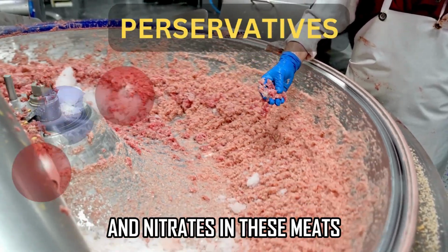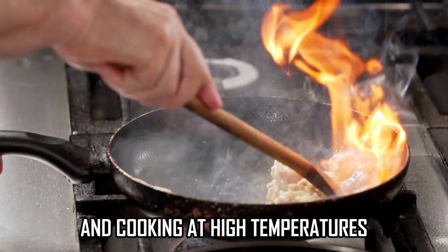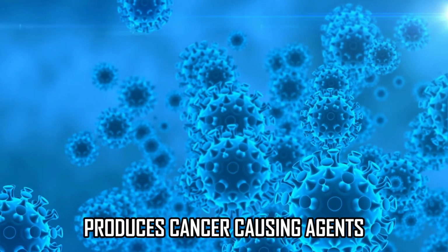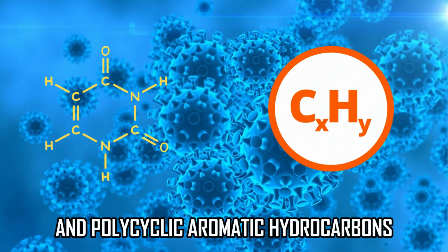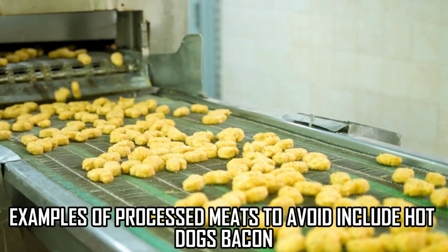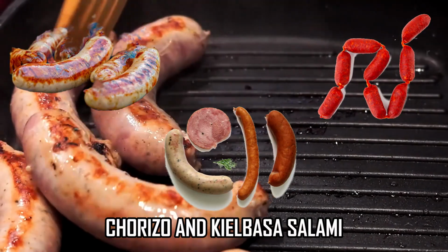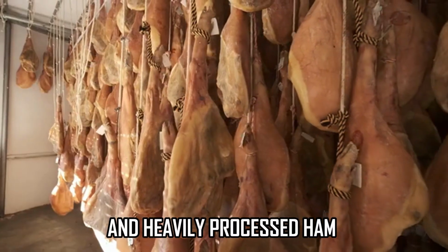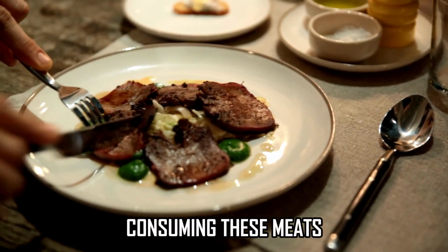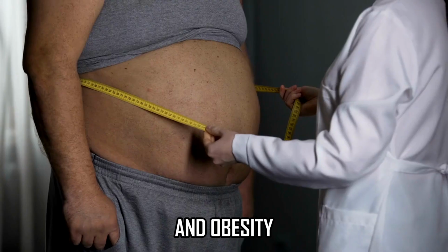Preservatives like nitrites and nitrates in these meats form harmful compounds associated with prostate cancer, and cooking at high temperatures produces cancer-causing agents like heterocyclic amines and polycyclic aromatic hydrocarbons. Examples of processed meats to avoid include hot dogs, bacon, sausages such as bratwurst, chorizo and kielbasa, salami, bologna, pepperoni, and heavily processed ham. Consuming these meats increases the risk of prostate cancer, heart problems, inflammation, and obesity.